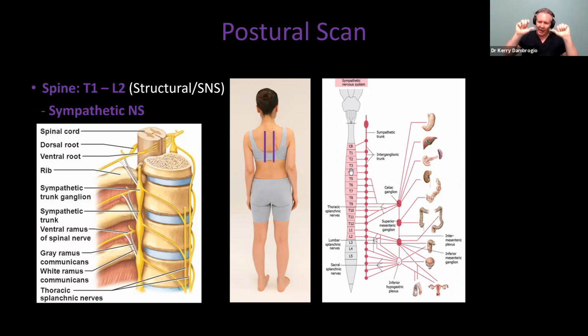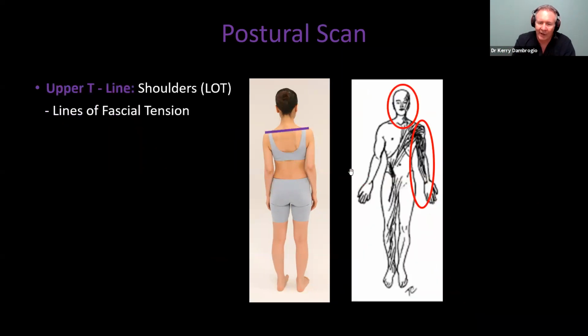This is why we want to check the autonomic nervous system. We want to check the base of the occiput, the sacrum, and then T1 to L2. So that's our postural evaluation for the autonomic nervous system.